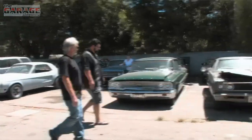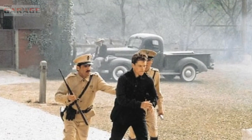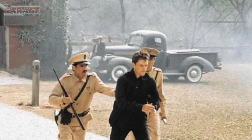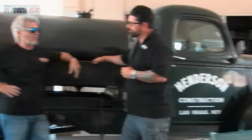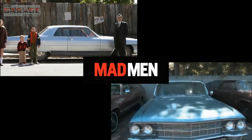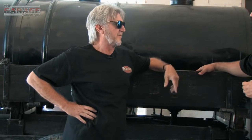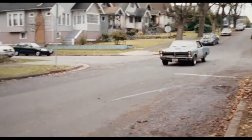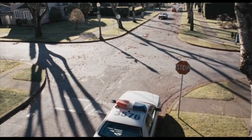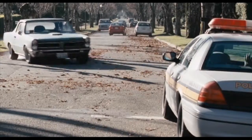Well, a couple things we could start with. What we're leaning on is a '47 Chevy from the movie All the Pretty Horses with Matt Damon, directed by Billy Bob Thornton. We have cars from Dexter, Mad Men, Hitchcock, Justified. We have the GTO from a movie called Little Man with the Wayans brothers. It's crazy. This guy's like this tall. Oh, really? Funny stuff.